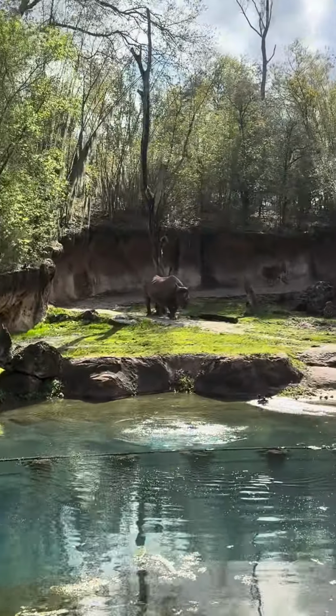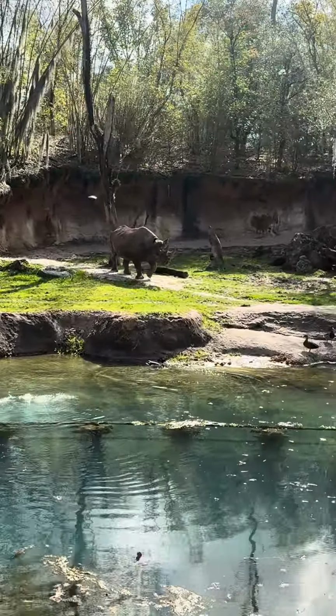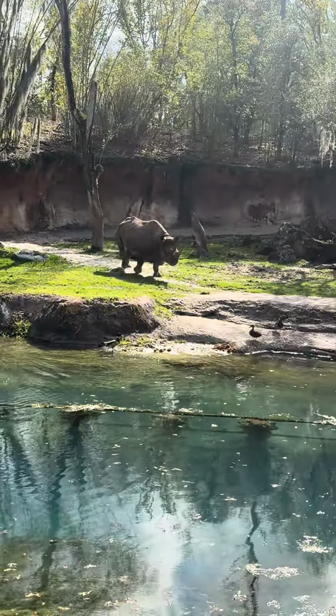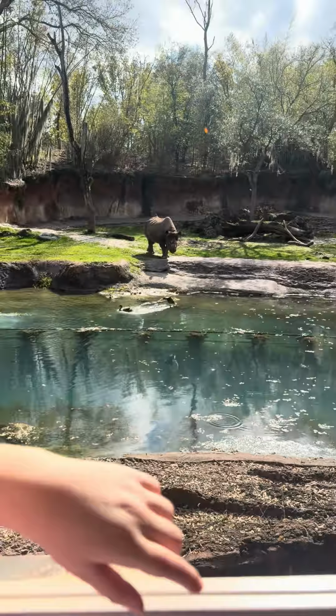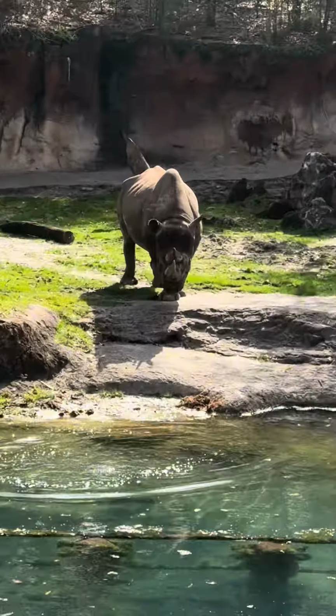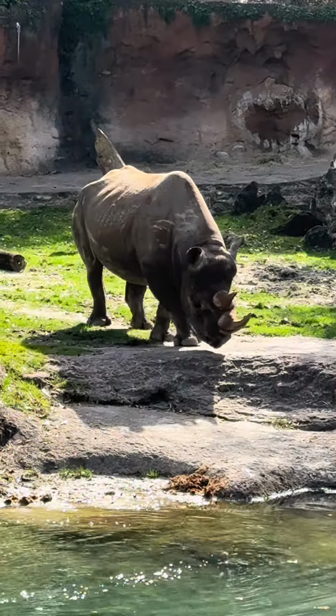Now, sadly, those guys are poached for their horns. The horn is thought to have some sort of medicinal value, but that is not scientifically proven. The rhino's horn is actually made out of keratin, which is what our own hair and our nails are made out of. Now on the right, you'll see the black and white birds.